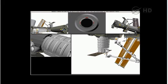The crew getting ready to pick up again with step 4 of this long process. This is actually the first stage capture that they're about to do.